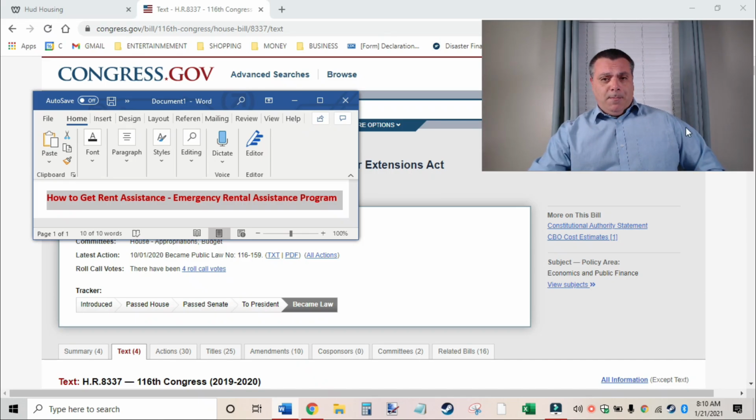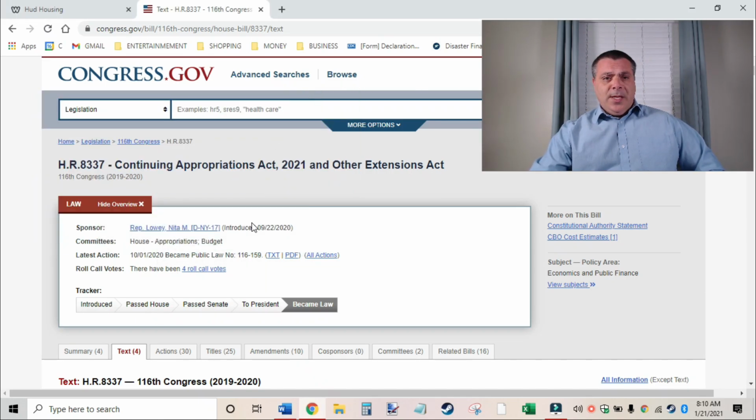So moving on from that. So the actual bill is HR.8337, the Continuing Appropriations Act of 2021 and Other Extensions Act. This is from Congress.gov, okay?